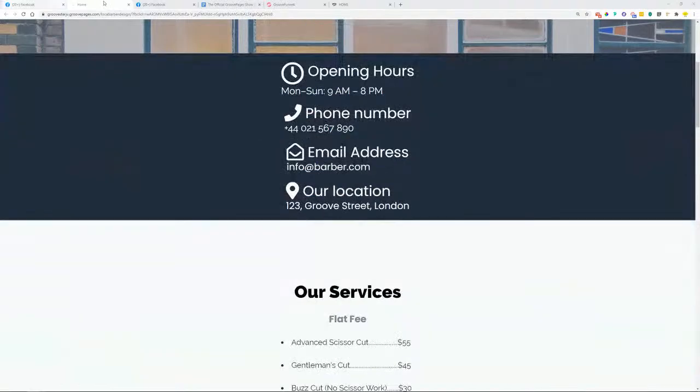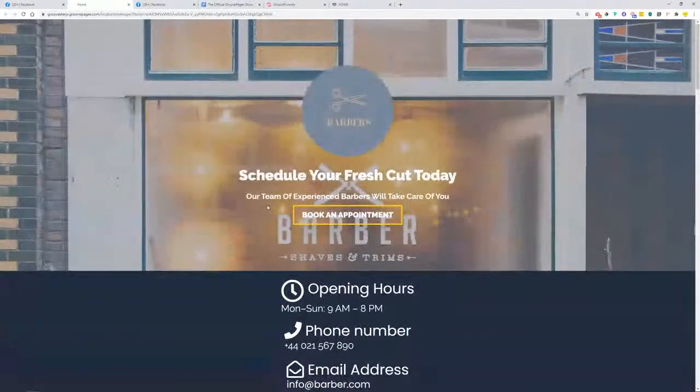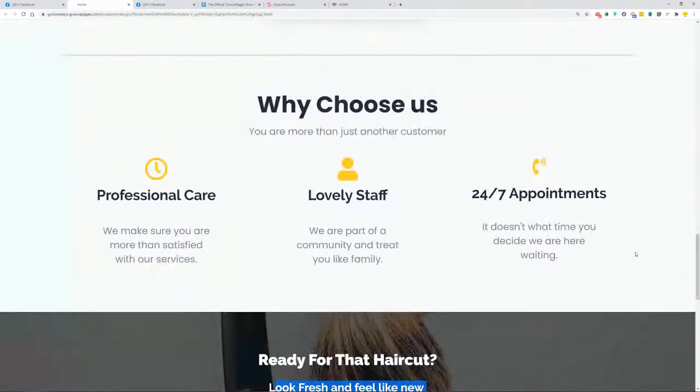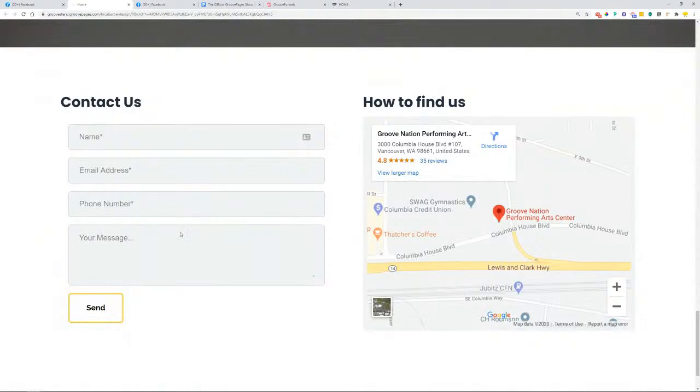Good, no problem. So the design is done. I went through the actions to take, so I will not be going through it again. Brandability, if you would actually create a site and you have a barber shop, then this would be looking pretty cool. And I don't see a barber shop being a whole complete brand using this one. This is a simple landing page or one page website that a local shop could be using, but it is not extremely brandable, but it is pretty useful for this type of use for a small barber shop to collect leads and get clients inside their shop.